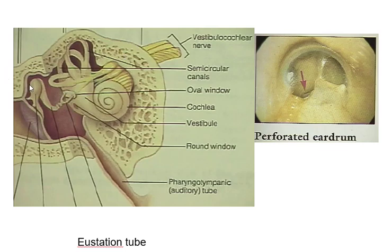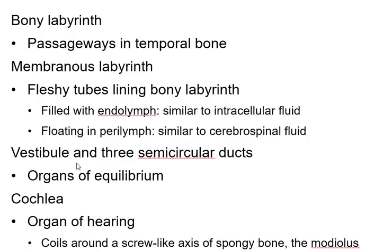The inner ear is protected by the temporal bone. So this is a slice through the temporal bone. You should know that the semicircular canals are the organs of equilibrium, and the cochlea also helps with the equilibrium, but it is the organ of hearing.